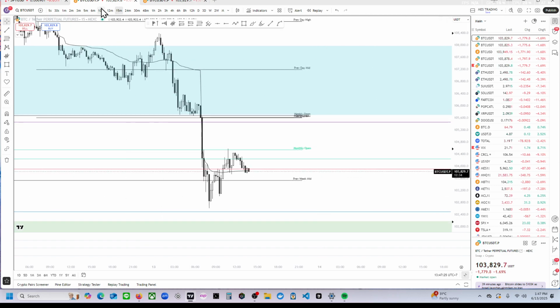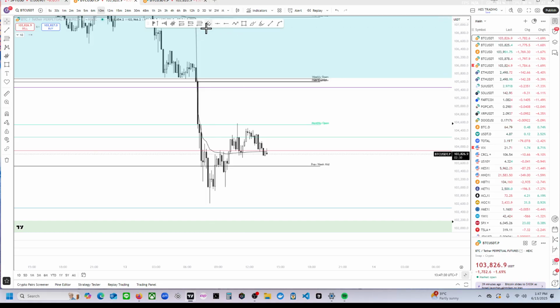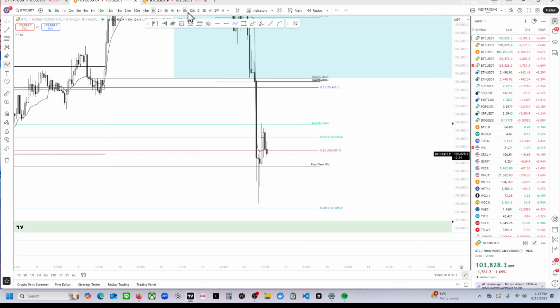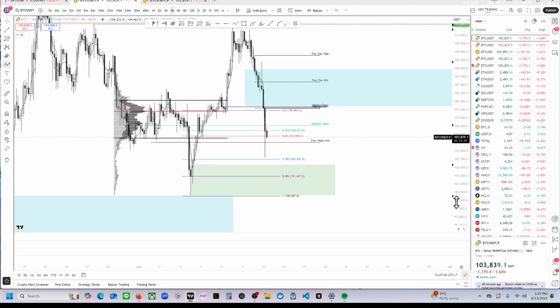This is kind of looking like a nice bounce, to be honest. So here we had a fairly nice low, a really nice low actually. Like, wow, that's actually really nice. However, yeah, I think that's pretty decent.